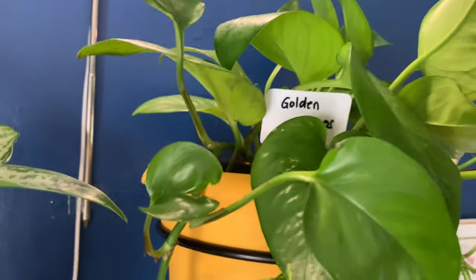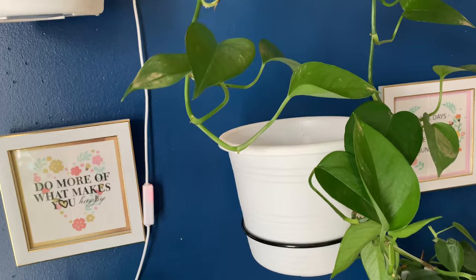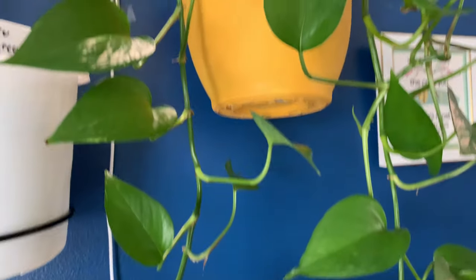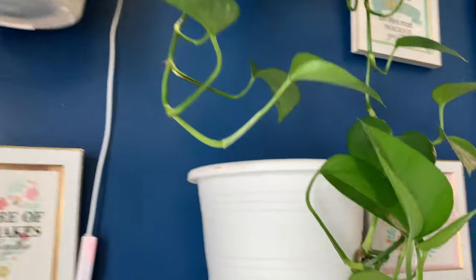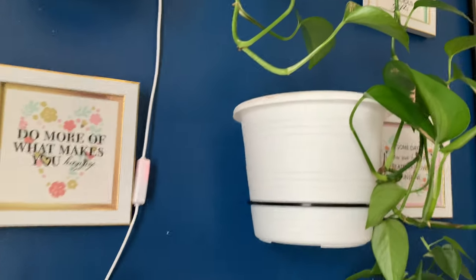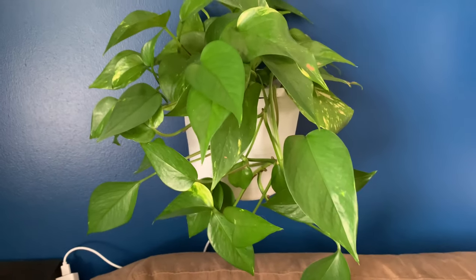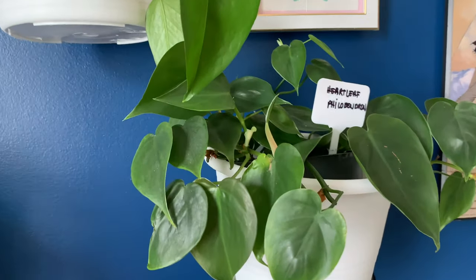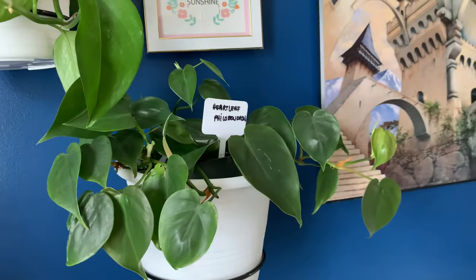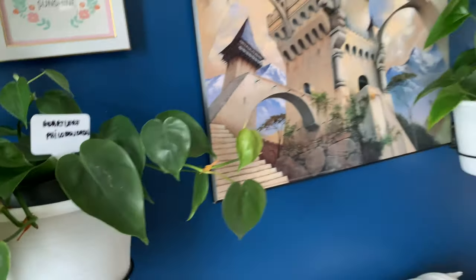Beside it is this golden pothos that is trailing all the way down here to the empty pot. Yeah, it's huge and beautiful. This one here is empty for now. I have a plant that is going there. This one is another marble queen pothos, heartleaf philodendron that is growing. Although it has smaller leaves, it's fine.